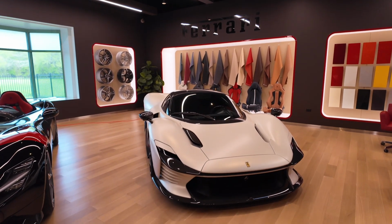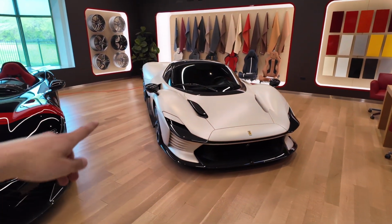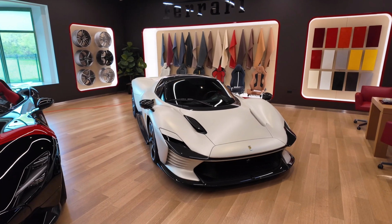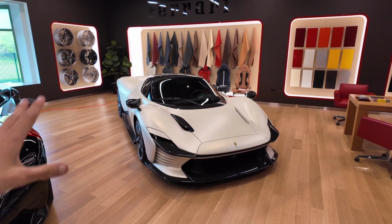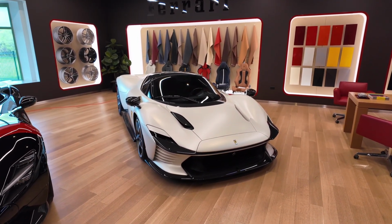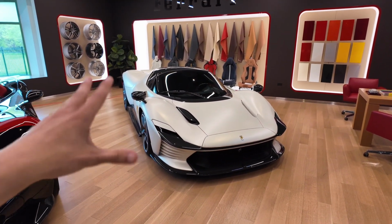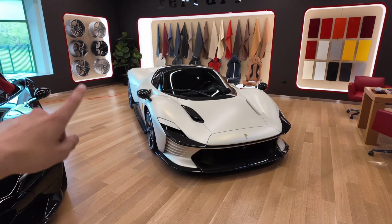but it is brought into the modern era and beyond because, I mean, just look at those rear haunches back there. It's just insane. And having the Lego Technic one gives me even more of an appreciation for this incredible design. Just love this car. I would love, love, love, love, love to review one at some point in the future.